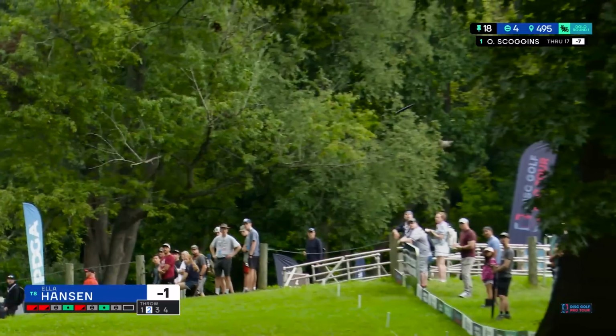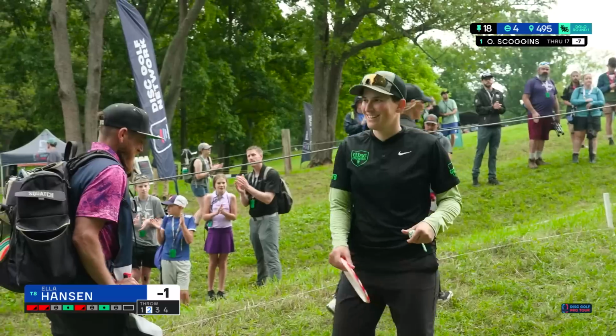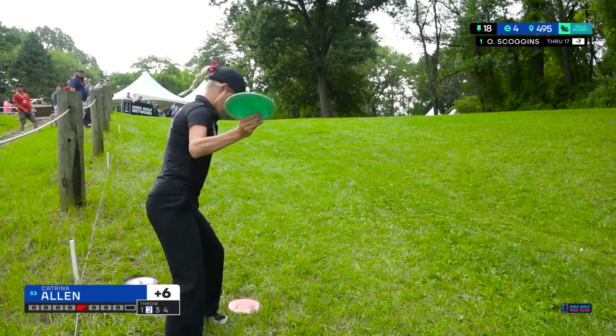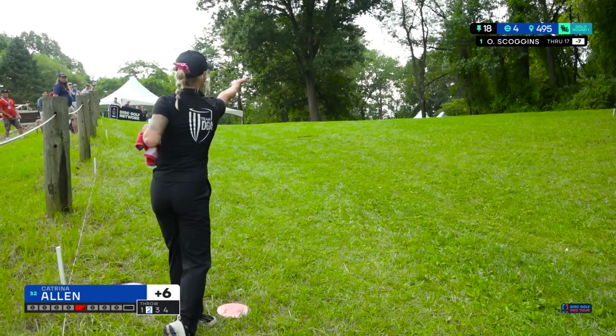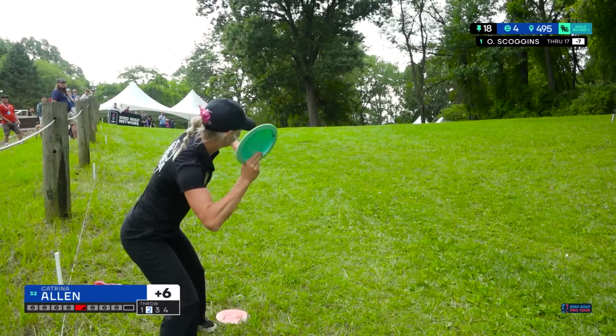Super smooth sidearm from Ella. Oh, pushing the OB line perfectly. Gorgeous. So good. Ella just setting herself to birdie the 2 hardest holes of the day. Really?